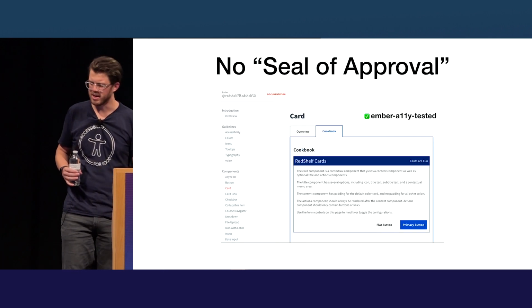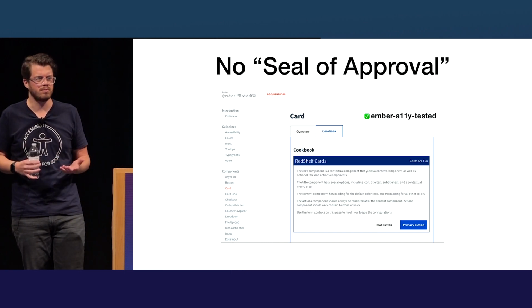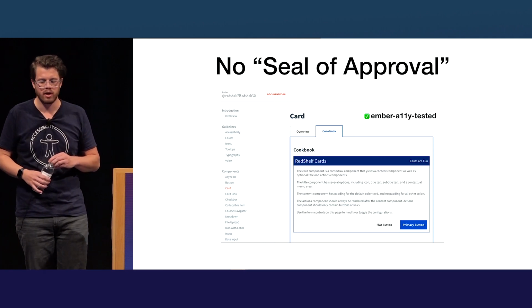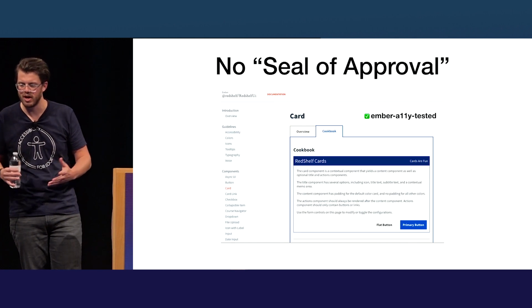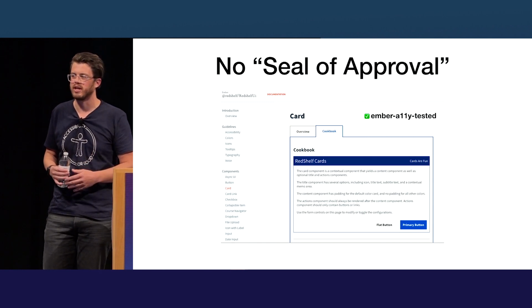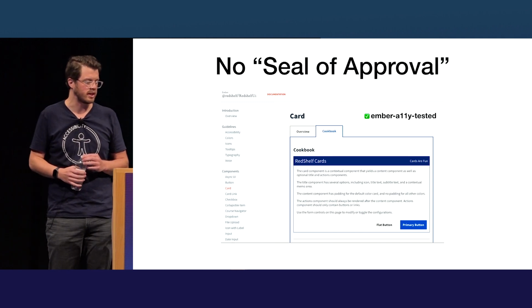Then number 5, am I counting correctly? No seal of approval. So other than looking at the code base right now, you wouldn't be able to see that individual components are being tested with this tool. So here's just the nice casual proposal of perhaps we put some sort of badge on the components in our documentation that are automatically generated if it detects that it's been tested for accessibility.